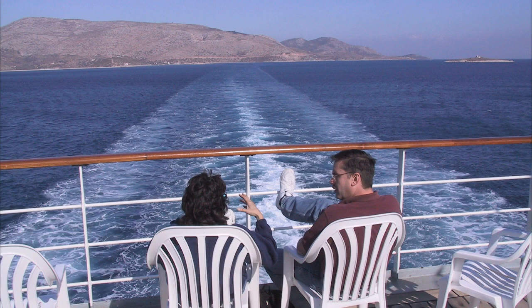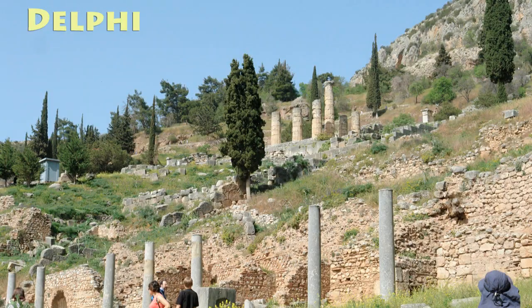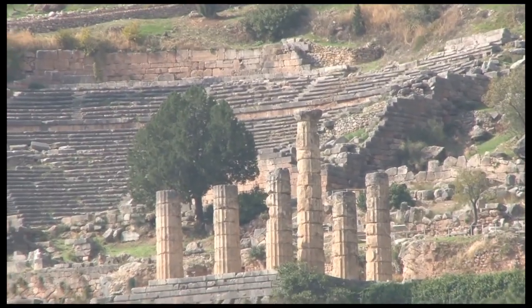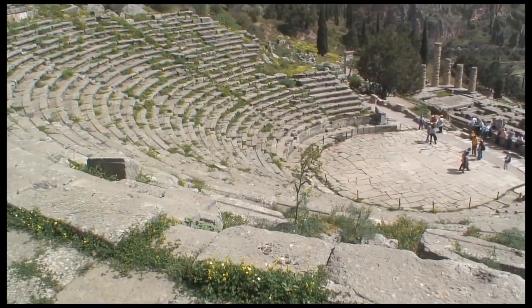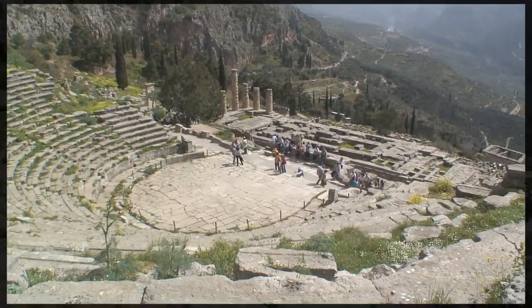And then arriving back in Athens at Piraeus, we continue our ground tour of Greece with a 4-day classical tour going to Delphi for starters. This is one of the great historic sites from ancient Greece. Temple of Apollo, the theater with one of the most splendid views in all of the Greek islands. This view alone is worth the drive out to Delphi.